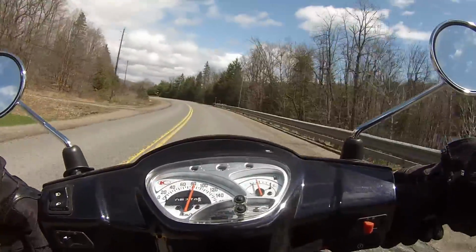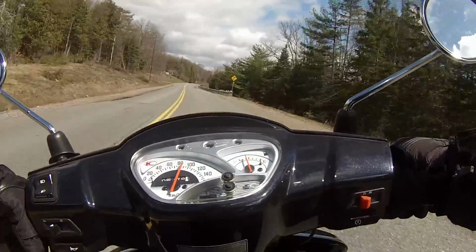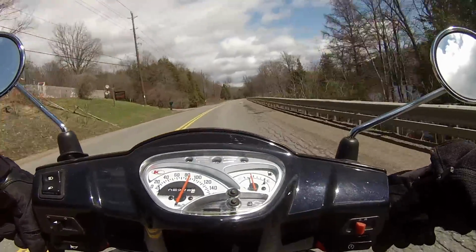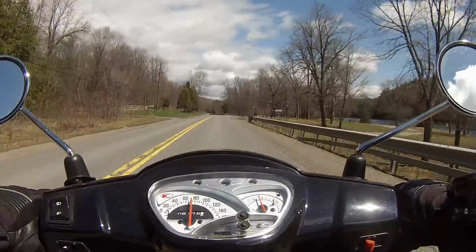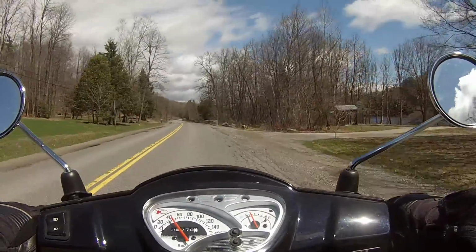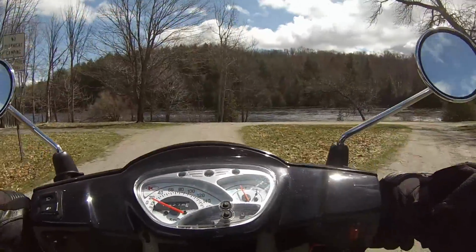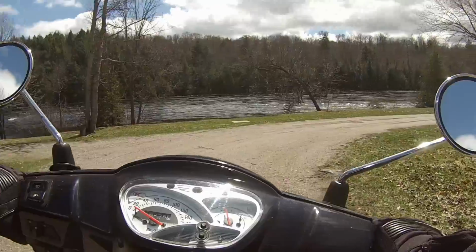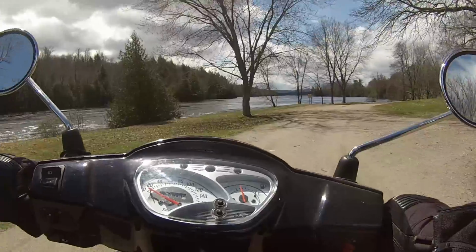Follow the Madawaska River until I come to my destination, the lay-by, the rest area, picnic area. They don't have any picnic tables or anything out yet, and I imagine the restrooms are even closed, but it's still a beautiful little spot to stop and rest, have a snack. The water is extremely high compared to what it normally is, and very fast running through here.